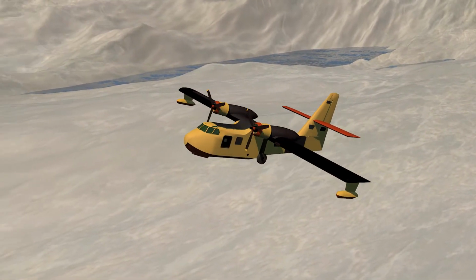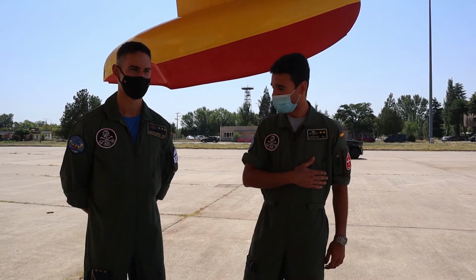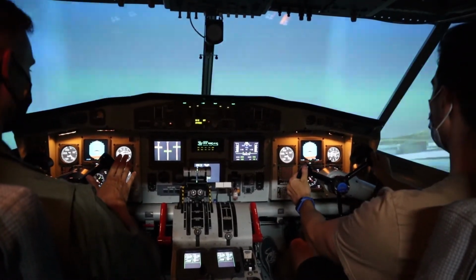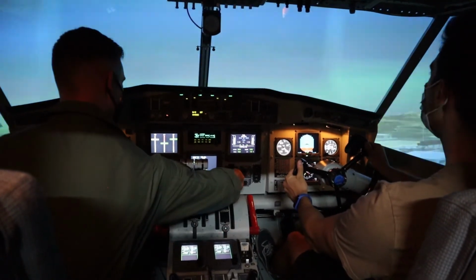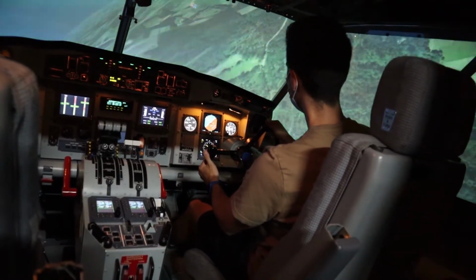In fact, they jokingly told us that the more experience you have with the plane, the less you touch the controls. And we could verify all this from experience, because we went to the plane simulator that they have there at the base and they let us fly and try it. We were able to manage and handle the aircraft for a while.